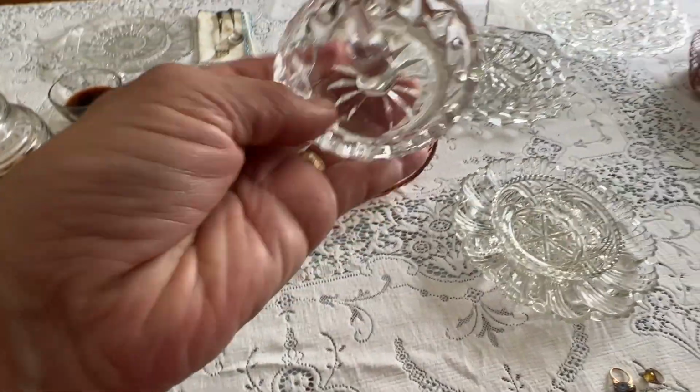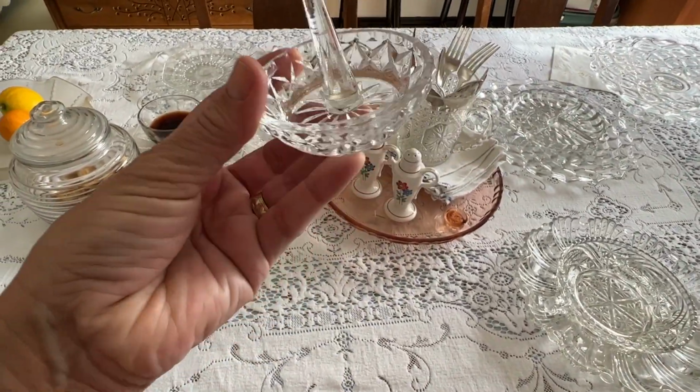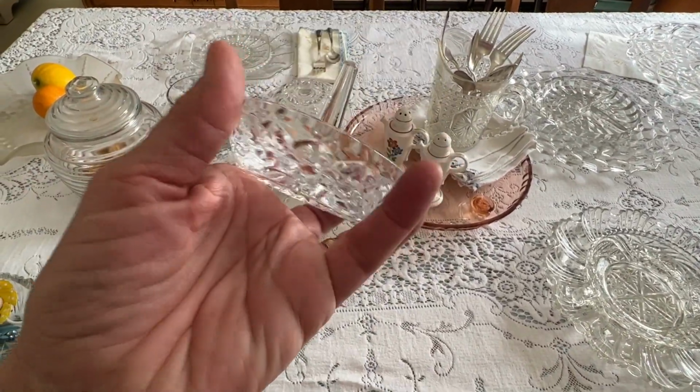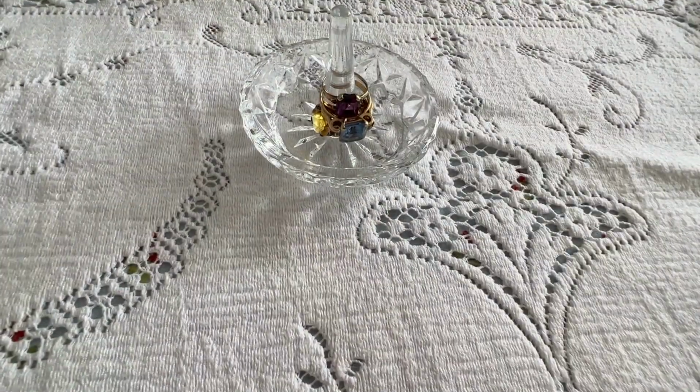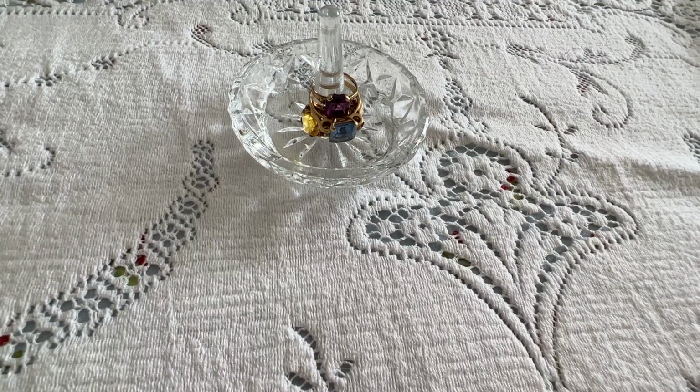Lastly, I have this little ring dish I found for 99 cents at Goodwill or Salvation Army. It's lead crystal, and I just couldn't leave it behind. I thought it was so pretty, and of course, I just keep it for my rings.